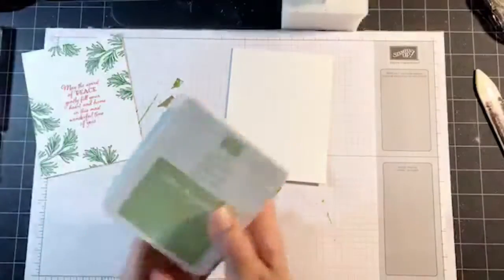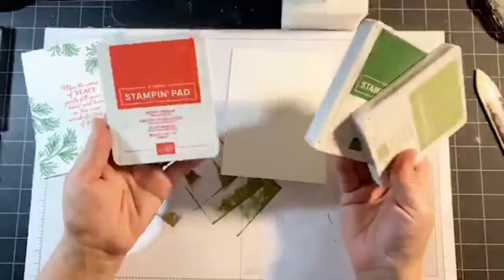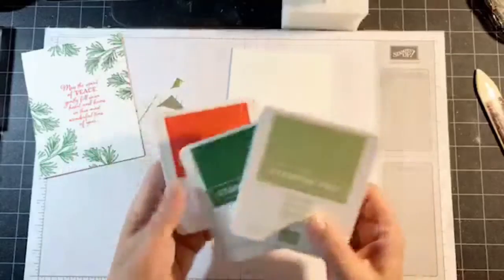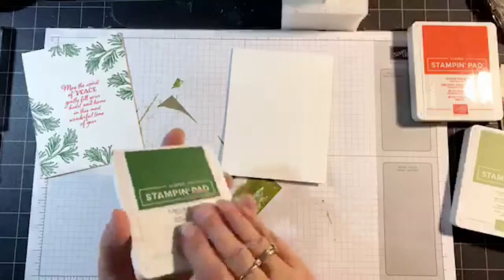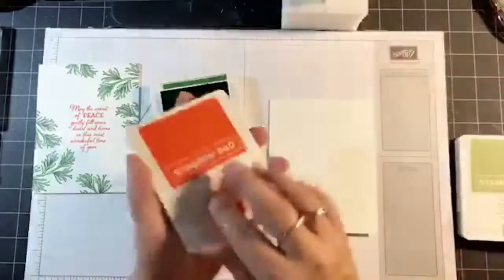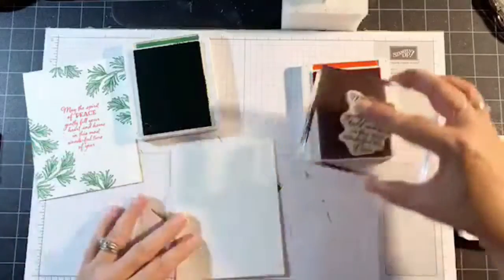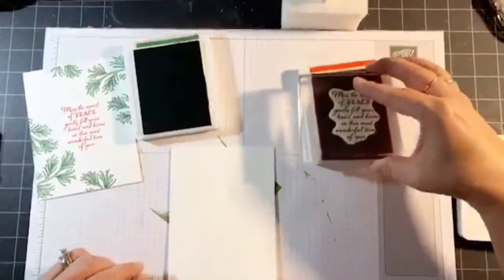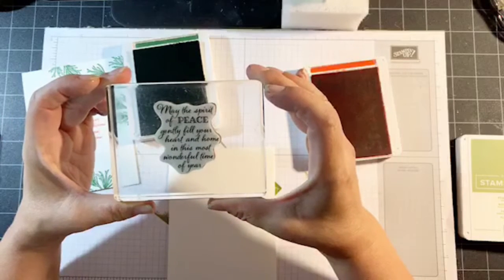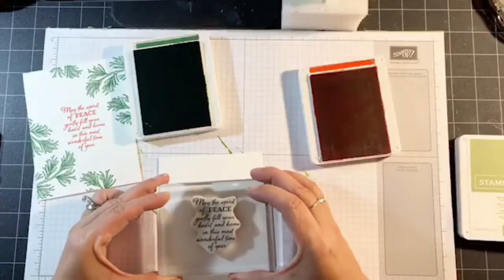So tonight the ink colors I'm using are Pear Pizzazz, Garden Green, and Poppy Parade. I've been using Poppy Parade a lot lately. It seems to be my favorite red. I'm going to start out with the Garden Green and the Poppy Parade, and I'm going to stamp my sentiment right in the center. Now this says, may the spirit of peace gently fill your heart and home in this most wonderful time of the year. I love the sentiment.